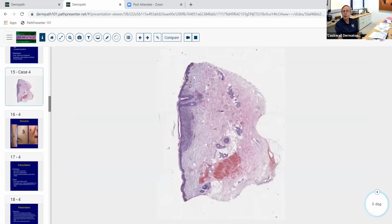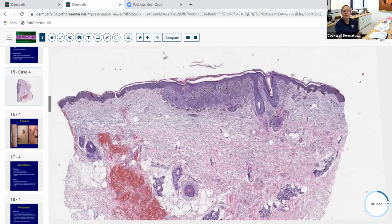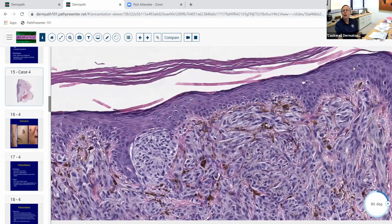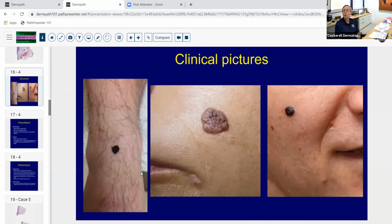Now, go back real quick. If you were to get a shave biopsy of just the nevoid component here, and again, beware of shaves, if you just sample that area right here alone, you might get a wrongful diagnosis, a misdiagnosis. So just remember, we want to take something that's going to be representative, and you're going to encounter melanomas that don't look like melanomas.